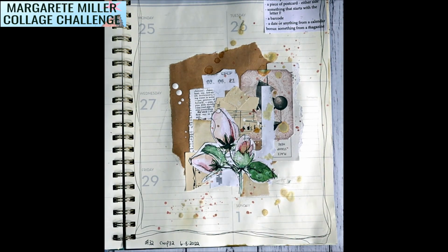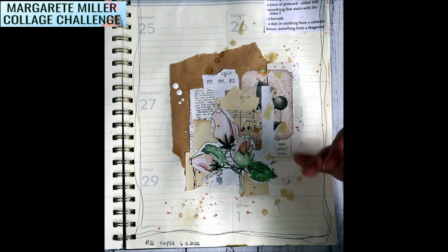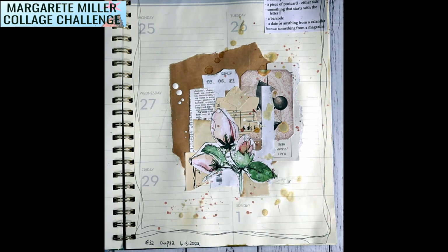Okay, so that's week 32, the Margarete Miller challenge. So I've got a contraption, which is that thing there, piece of a postcard, which is in here. Something starting with F is my flower. Got my barcode, got a piece of a date, and the bonus was the magazine, piece of a magazine. So I haven't used that.